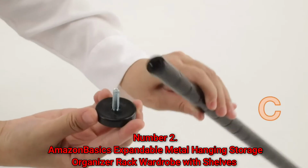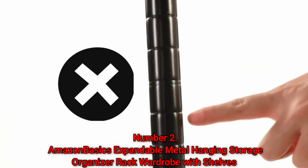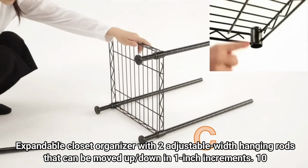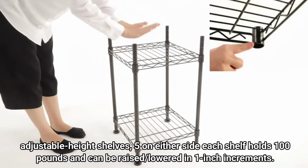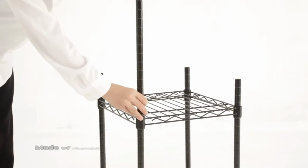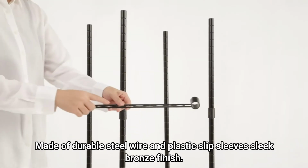Number 2. Amazon Basics Expandable Metal Hanging Storage Organizer Rack Wardrobe with Shelves. Expandable closet organizer with 2 adjustable width hanging rods that can be moved up, down in 1-inch increments. 10 adjustable height shelves, 5 on either side. Each shelf holds 100 pounds and can be raised, lowered in 1-inch increments. Made of durable steel wire and plastic slip sleeves, sleek bronze finish.